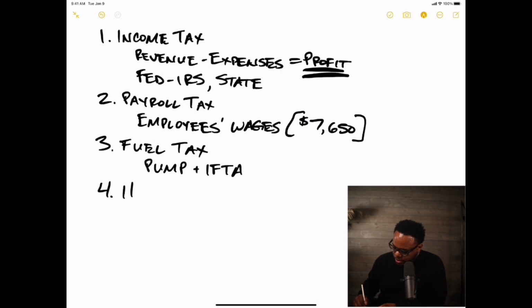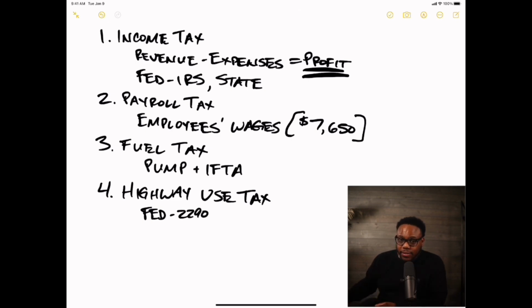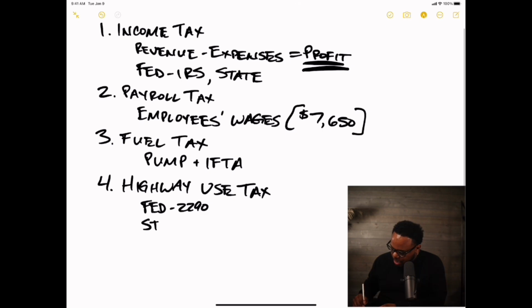Number 4 is highway use tax. Now, at the federal level, we pay a one-time annual tax to the IRS. It's known as the 2290, just for using the highways in our big trucks. So at the federal level, we pay the 2290s. Now, at the state level, depending on which states you're operating in, you may be subject to additional highway use taxes by the state.